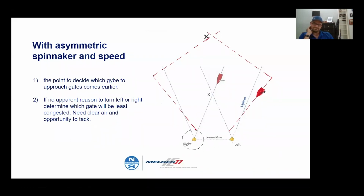Would you say, Max, ideally, as you're getting out to that point when you jibe, you'd see that there was a lot of traffic at that left mark, and maybe you'd then jibe a little bit earlier so it wasn't quite as dangerous a tight reach going in there?